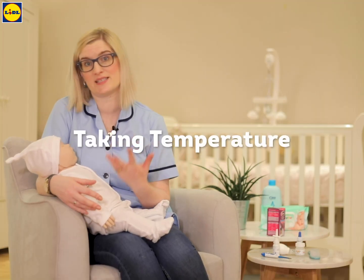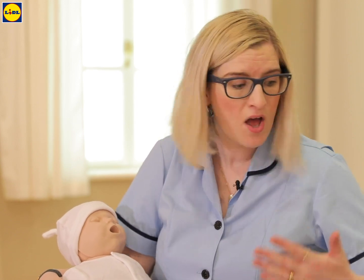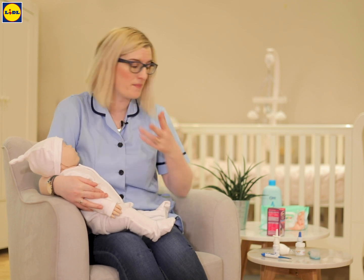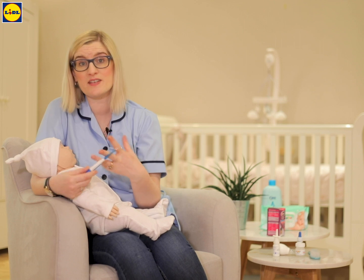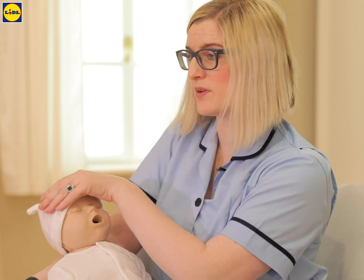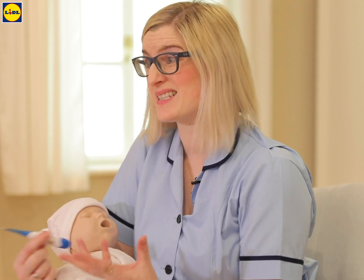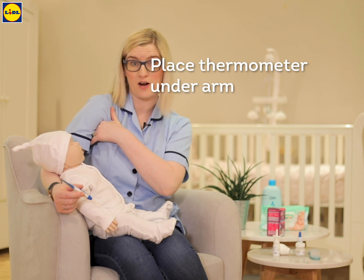A very important tip is to know how to effectively take your baby's temperature. So if you are worried about their temperature, while holding them you can feel that they're a little bit warm, it's better to know how to use a thermometer. There's lots of different types of thermometers. Some you can use on their forehead, some rectally, but I find one of the easiest and best ways to become proficient at it is to take it underneath their arm.